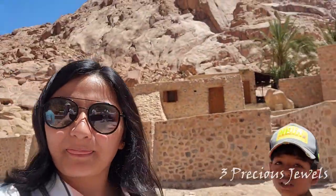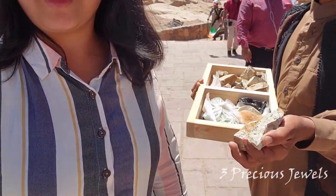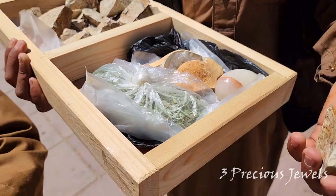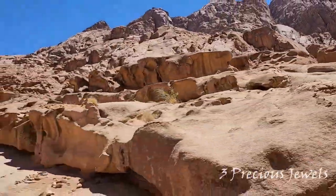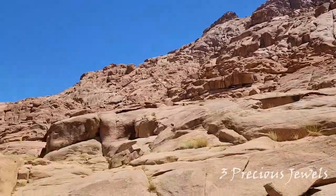We can see this beautiful mountain, Mount Sinai. And outside, the small kids, they were selling so many stones. So again, we are going back to the place. It's just 2 minutes away from the place.